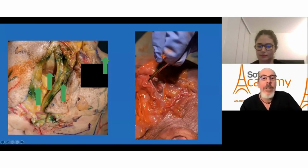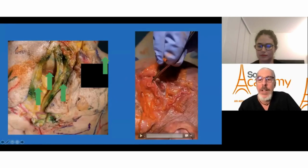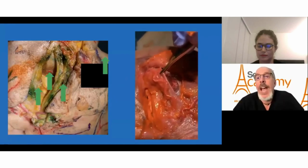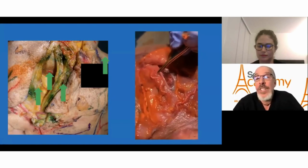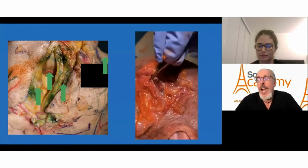Okay, so now let's go over to the right side. And on the right side, I'm showing how thick that deep temporal fascia is. You see, it's quite thick. And it's asking a lot for HA filler to lift that fascia.